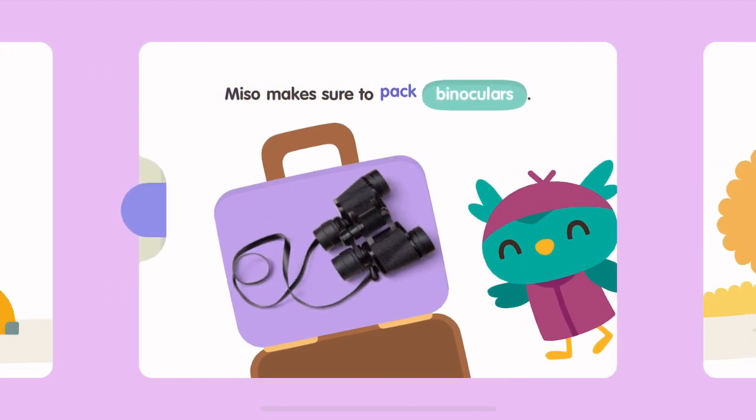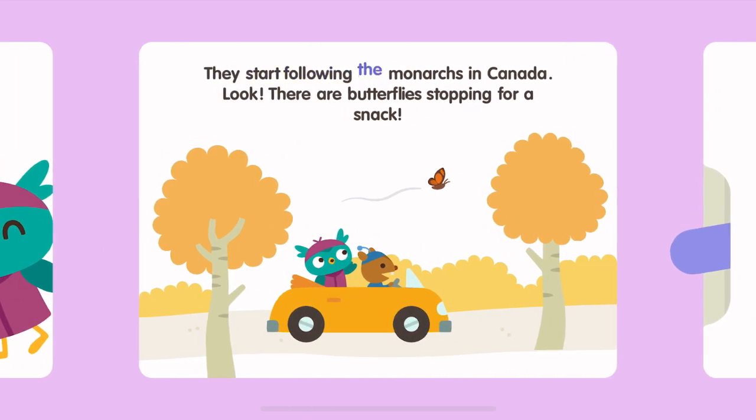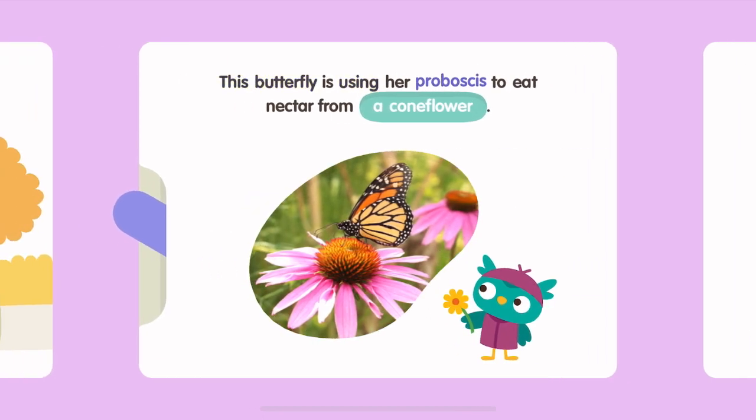Miso makes sure to pack binoculars. They start following the monarchs in Canada. Look, there are butterflies stopping for a snack. This butterfly is using her proboscis to eat nectar from a cone flower.